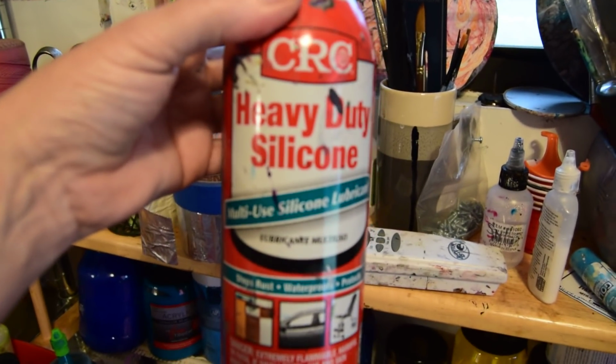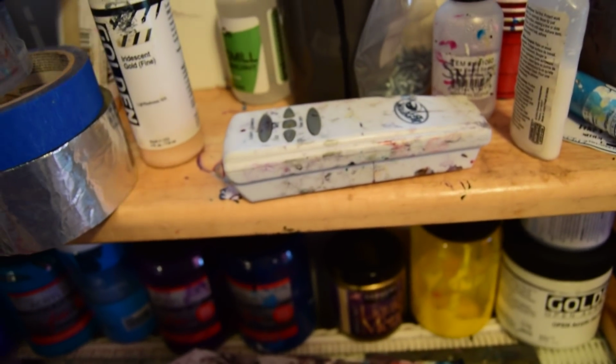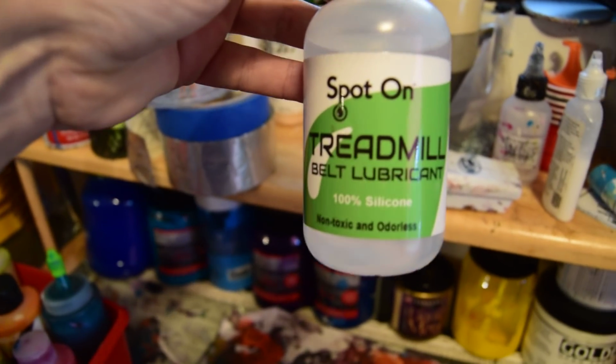Anyway, so that was my favorite other silicone, CRC silicone, other than the Blaster. They make kind of different cells. It really depends on how much you mix them up. Here is my Spot On treadmill silicone lubricant, belt lubricant, which I don't use anymore because I don't like cleaning silicone off of things. I've got hardware that go with these screws.